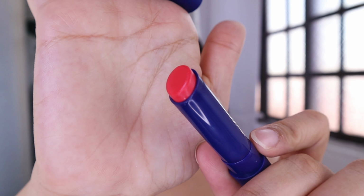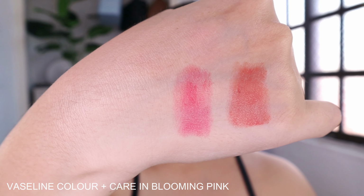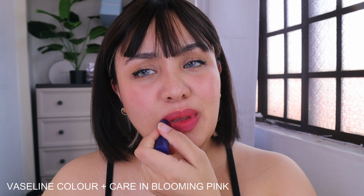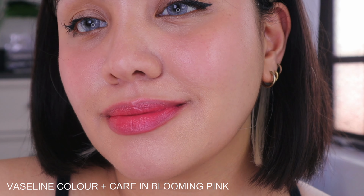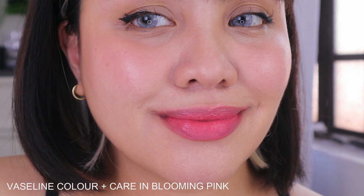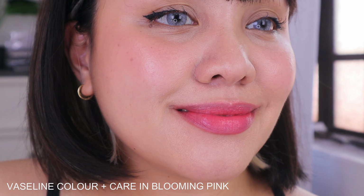Lipstick, lipstick. Next shade is called Blooming Pink. Mellow Rose is on the peachy side. Blooming Pink is on like the pink side. Sarap i-glide. Ang dulas. Ramdam mo talaga yung moisture. So, this is Blooming Pink. Diba? Sweet-sweetan lang. Next is Kissing Red.